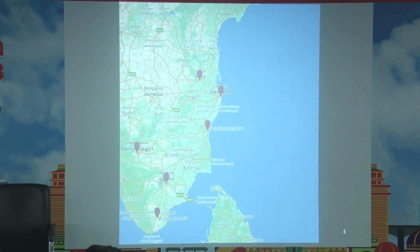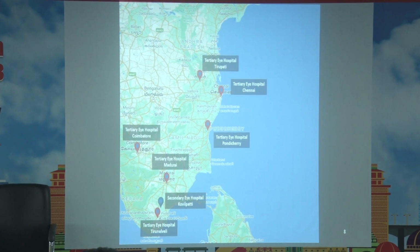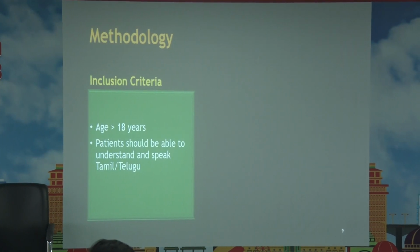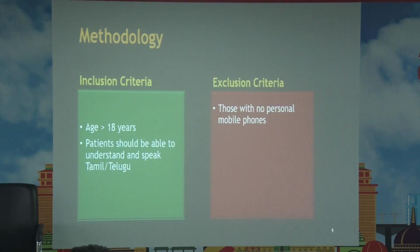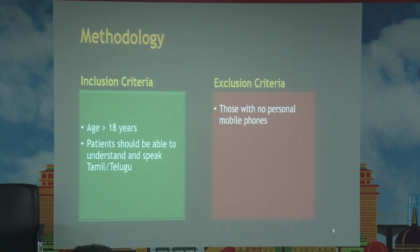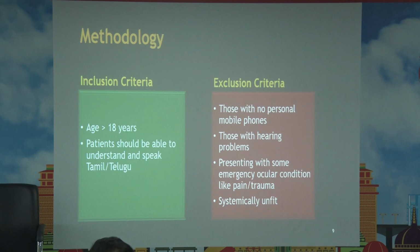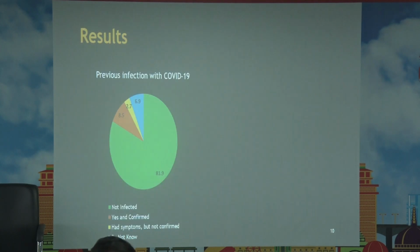The study was conducted in 6 tertiary eye care hospitals and 1 secondary eye hospital in South India. Patients aged over 18 years and who were able to understand the local language were included. The exclusion criteria were patients who denied participation, with no personal mobile phones, with any hearing problems, those who presented with any emergency ocular condition, or those who were systemically unfit.